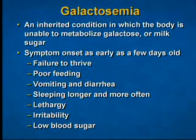Galactosemia is an autosomal recessive metabolic condition in which the body is unable to metabolize galactose, a sugar found in all foods that contain milk. In an affected individual, these undigested sugars build up and become toxic in the blood rather than being used for energy. While there are several types of galactosemia, this presentation will focus on what is known as classic galactosemia.